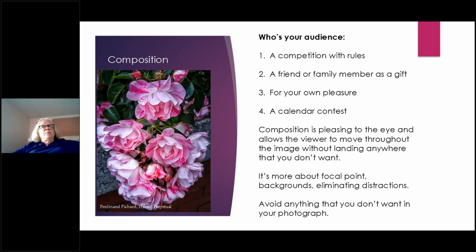Is it a friend or a family member as a gift, right? So lots of times that's the same thing. Those are sort of like when you go to a show, you've got the fan favorites, where someone from the audience, the crowd, visitors get to choose their favorite. And any of your friends or family members love your photos. It might not be top notch to win an award, but they'll always love your photos.